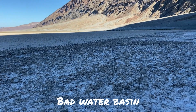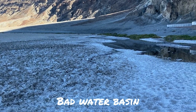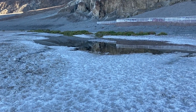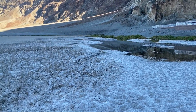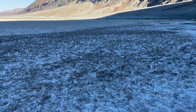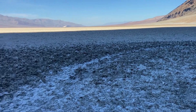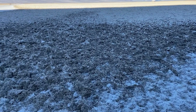This area is called Badwater because a surveyor, when he came out here, brought his mule and tried to get his mule to drink from that water right there, and the mule refused, and the surveyor called this area Badwater. And we know now that the mule refused to drink this water because of the high levels of salt. It's not poisonous, but there are high levels of salt. Look at that ground.